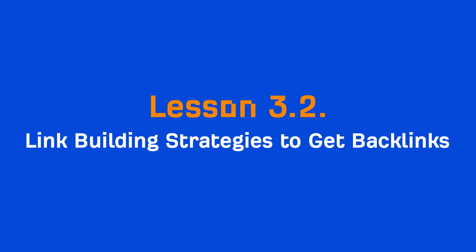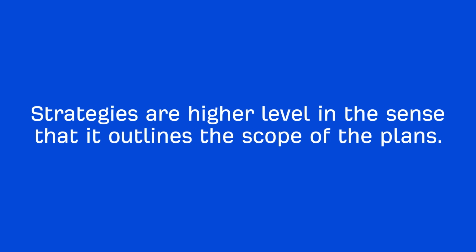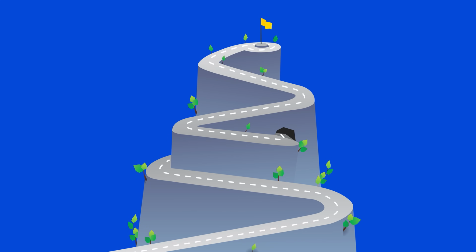Now, before we get started, it's important to set the expectations right for this lesson and talk about the difference between a strategy and a tactic. To me, strategies are higher level in the sense that it outlines the scope of the plans, whereas tactics are more micro and often focused around smaller steps. So the strategy sets you in the right direction, and the tactics kind of define how you get there. And we'll get into a few link building tactics later on in this module.